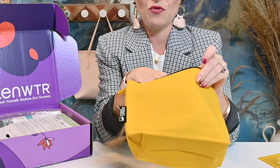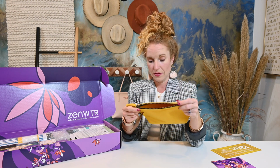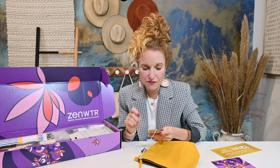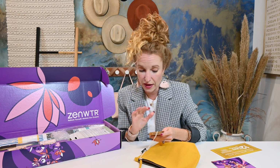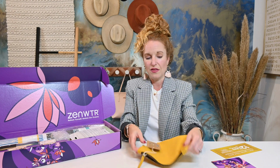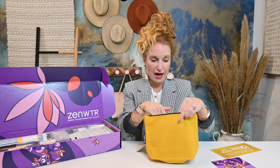I would use this for makeup, or when my kids and I are traveling to the park, or there's this place called Pearl in San Antonio that we go to and picnic a lot, I would tell them to put all their colored pencils and stuff in here. This bag actually has a ton of uses. It's 100% certified fair trade organic cotton. That is very cool. Yeah, it has all sorts of fair trade stampings on here that it's certified, the cotton, the manufacturing. Very cool little bag.